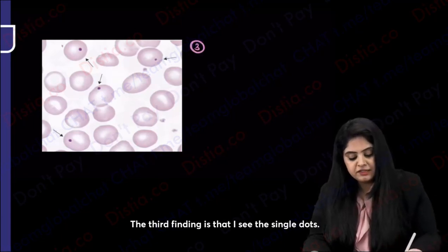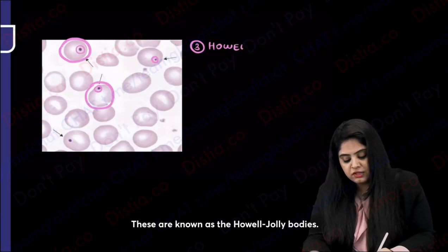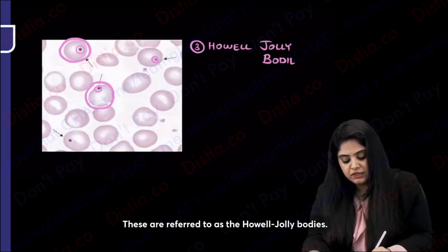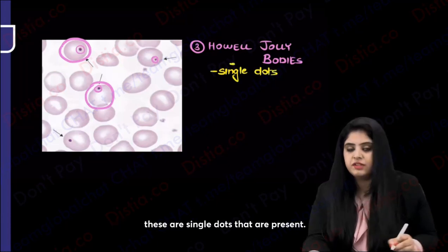The third finding is that I see these single dots. What are these single dots? These are known as the Howell-Jolly bodies. First and foremost, if you are asked the appearance, these are single dots that are present.